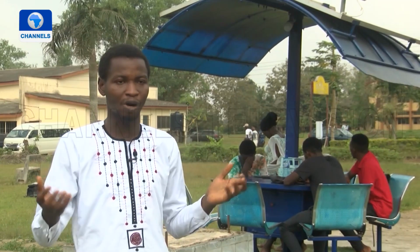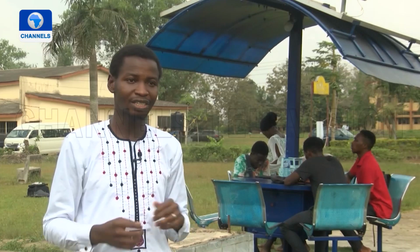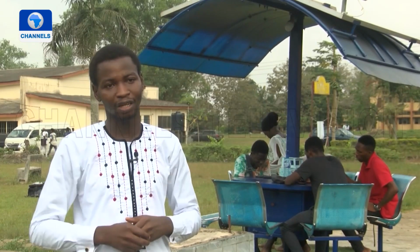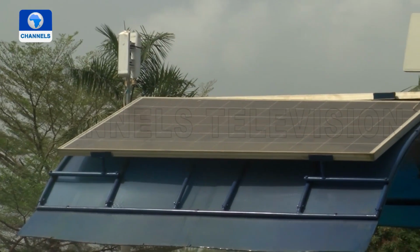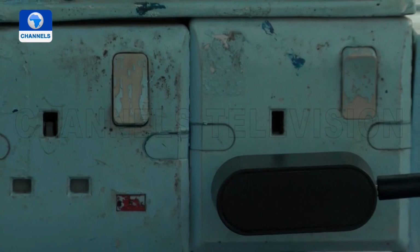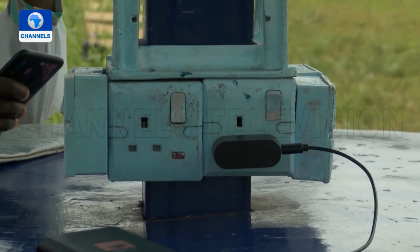We don't want to use the normal grid because it's not even always available. It's not constant. But for this, it's always going to be available. It's one of the reasons why we decided to use solar, and of course, environmental reason as well. So for this workstation, we've got the inverter. The inverter is like 5 kVA inverter. It's inside, which could power more devices than this. And the battery, the capacity, even without sunlight, can last up to like a week.